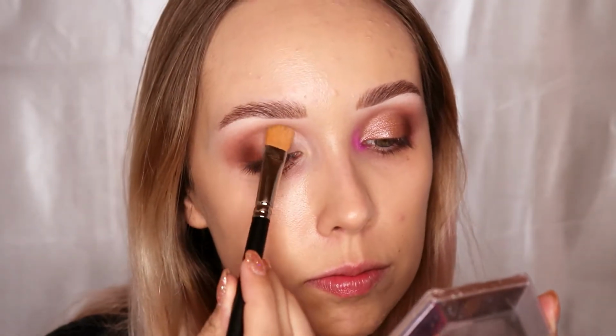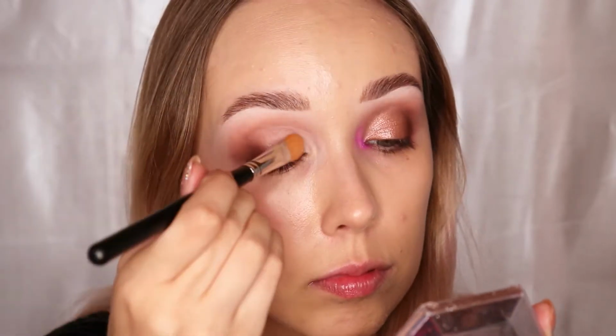There we go, easy peasy. Now I did cut my crease, but I did it very haphazardly, if that makes sense. I took the brush across and however it looked is however it looked, because I wasn't looking for something super insanely crisp. I did that with my P. Louise base, so I'm gonna go back in and do that. Okay, so I hope that description makes sense. You can see it's cut, but it's not super crisp and super clean.